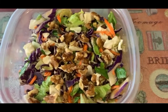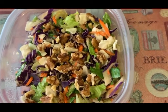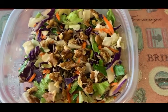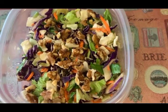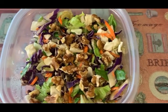And got to get some roughage in and some veggies in. This all helps the digestive system, all good for fiber, all good for your health. And I like to keep lunch a little light, so a salad is always the way to go.